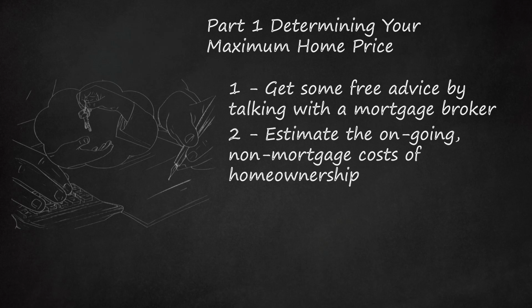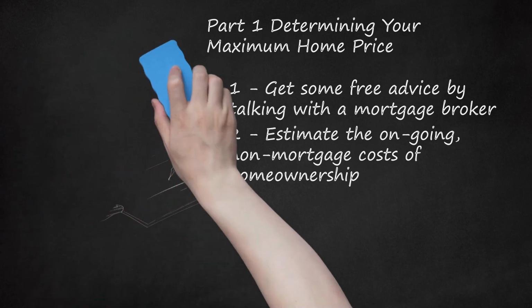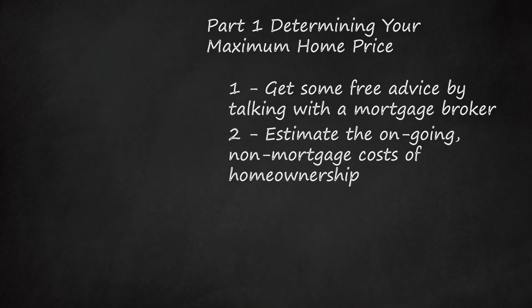Remember that these costs are median costs and can be significantly higher in different regions of the country. The ongoing costs can be even higher if you belong to a homeowner association or use landscaping professionals to take care of your property. Many financial experts recommend that you spend no more than 40% of your income on housing, including the non-mortgage costs. Assuming non-mortgage costs of $500 per month regardless of the income of the homeowner, a household earning $70,000 per year could afford to pay up to $1,800 per month for mortgage costs.